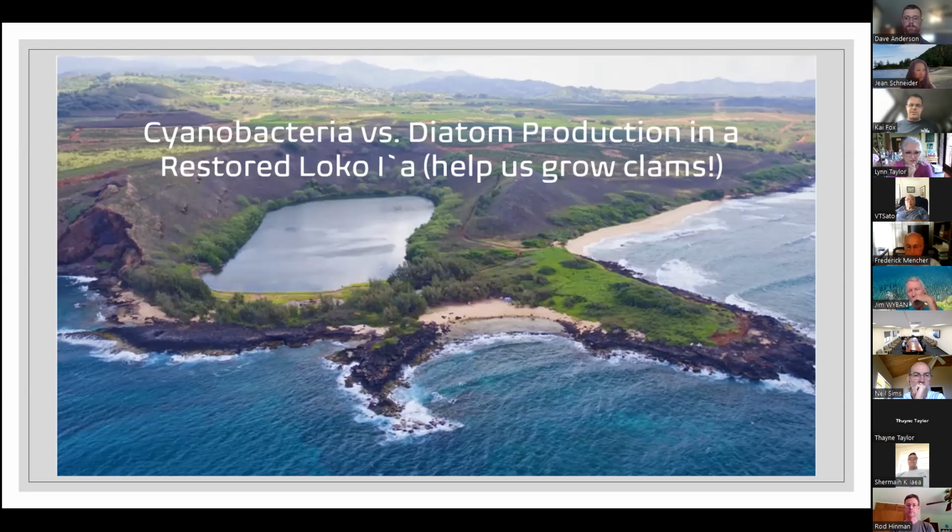And as Jean said, we're very fortunate to have Dave Anderson speaking with us today, who has been working in research and commercial aquaculture in Hawaii for the past 12 years and is currently the production manager for KauaiSea Farms. KauaiSea Farms is a Hawaiian family-owned company that was created to bring economic security to Nomilu Fish Pond. And with that, I will turn it over to Dave.